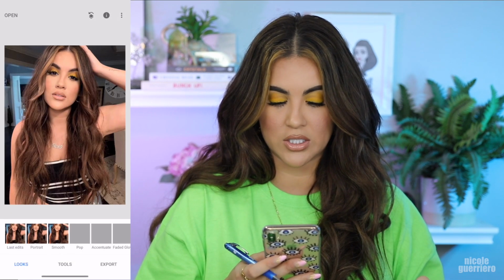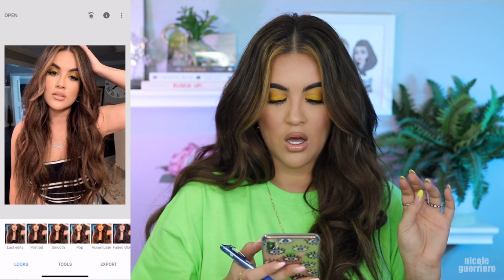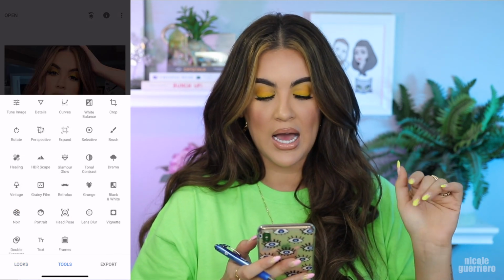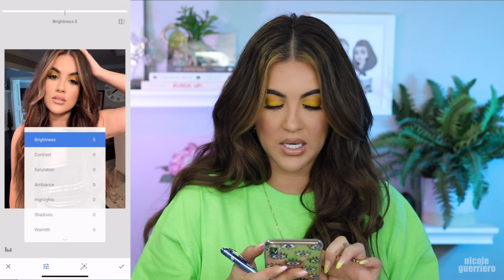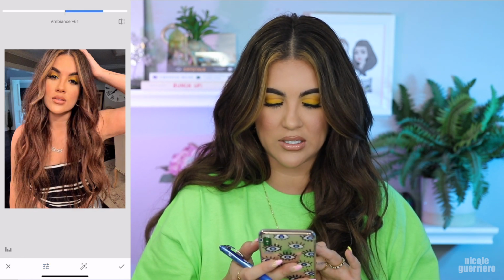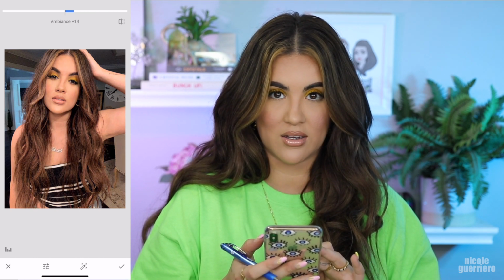The next one that I use is Snapseed. Oh, we already have a picture in here. Okay, that's fine. I took this picture yesterday and you can see I did add a little bit of editing to it. I only use Snapseed for mainly 2 things, even though you can do a ton in this app. I mainly use it for the tune image, and what I like to do is use the ambiance. When you turn the ambiance up, it adds a lot of warmth to your photo, but I just think it makes it look so much better than it actually is.